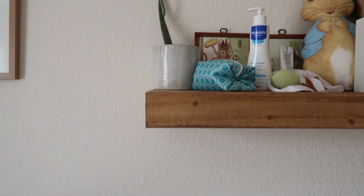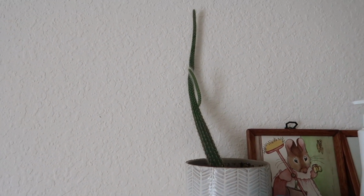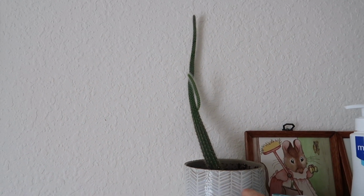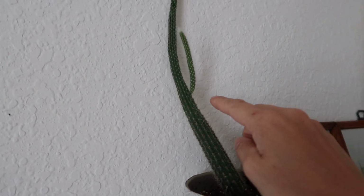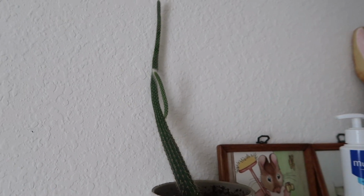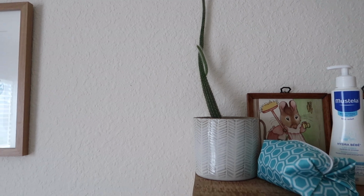And then above this is all so messy. Sorry guys. It gets crazy in here. Above the changing table, I have this crazy cactus. He got like a new arm like a month ago. He started to grow a new arm and he's doing pretty well in here. When I got him, he was maybe that tall, so I'm pretty happy with him.